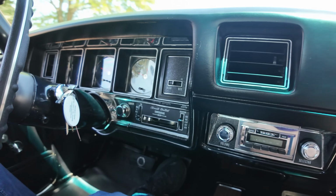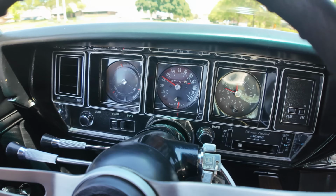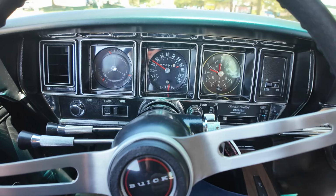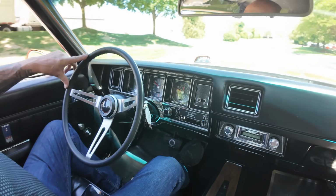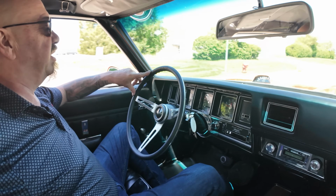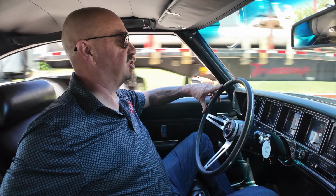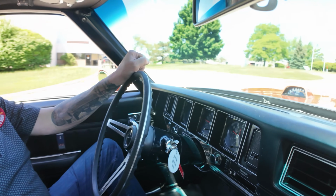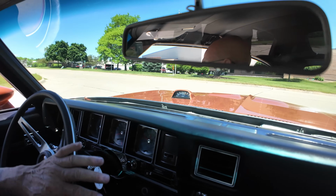It's all stock. Looks like all the gauges are working. I see the clock is going around, but I wouldn't trust it to keep time for sure. We do have an aftermarket radio in here. The hood tack is working, which is super cool. I always thought that was cool. See that out there? It says Buick right there in the face.